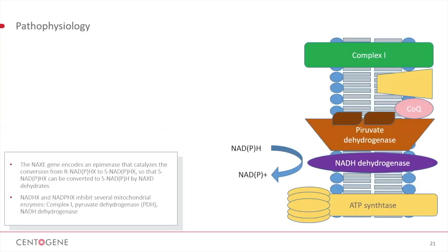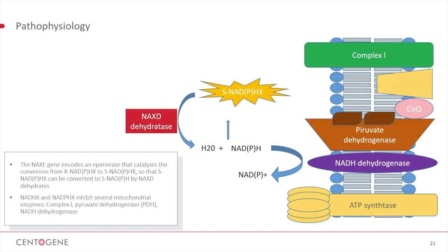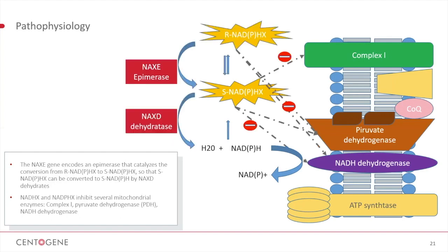In this illustrative diagram, we will discuss together the pathophysiological defect related to the NAXE mutations. We can see that there are two important genes, the NAXE gene and the NAXD gene. They are a very important part of the mitochondrial repair system, and they are essential for the integrity of the mitochondria. The NAXE gene codes for the epimerase, and the NAXD gene codes for the dehydratase. They take responsibility for detoxification of metabolites resulting from the hydration of NADPH and NADH, and both of them are electron donors in the oxidative phosphorylation process taking place inside the mitochondria.